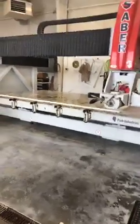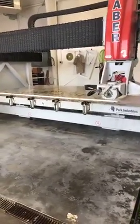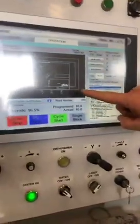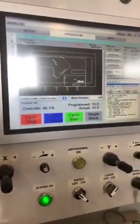Right now it's squaring it, I guess, probably. If I were to guess, that's what it's doing. But it's starting to cut this. So this piece right here is like a wall piece.